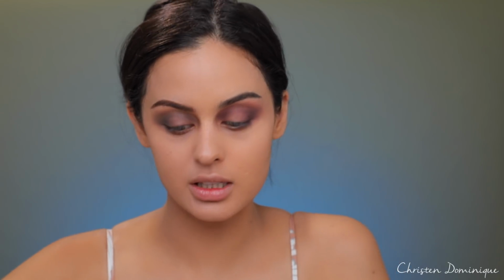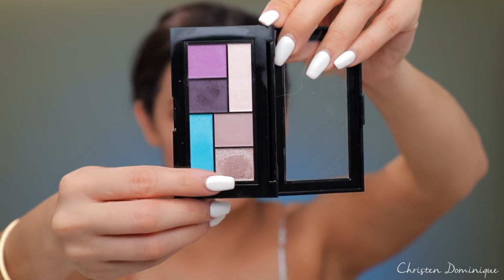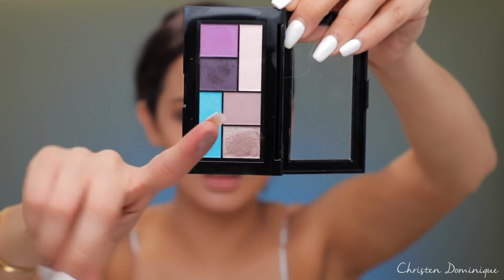Okay, so now for the lid, I think I'm gonna do this beautiful, beautiful color right here for the lid. So pretty. I'm gonna use that on the inner part of the lid. Let me do a close-up of it. So this one right here.